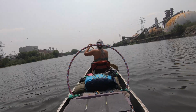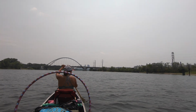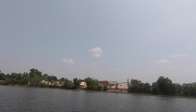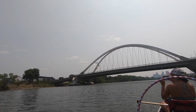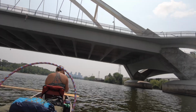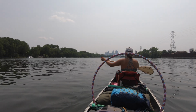That's impressive. Yep, that's XL. It's Lowry Avenue. Looks like they're doing some bridge work. There's that Ferris wheel. We're close. I don't know how many miles, but we're really close.